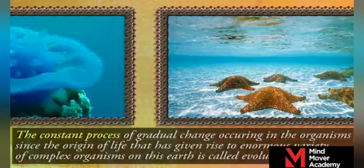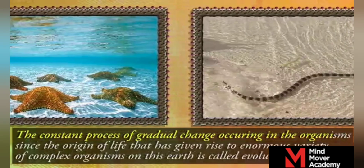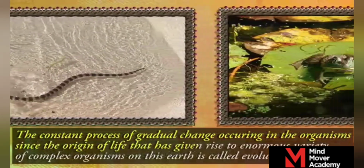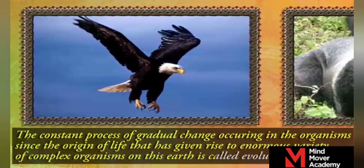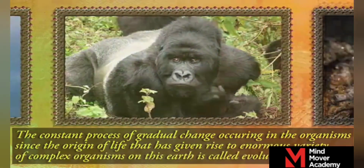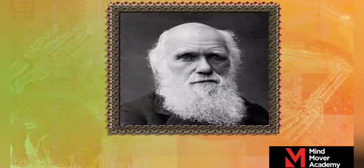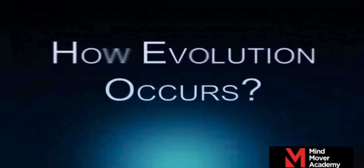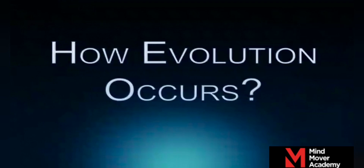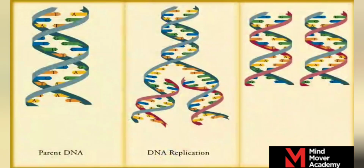The constant process of gradual change occurring in the organisms since the origin of life that has given rise to enormous variety of complex organisms on this earth is called evolution. The concept of organic evolution was first given by Charles Darwin. Now let us discuss how the evolution occurred. During reproduction, variations arise either because of errors in DNA copying or as a result of sexual reproduction.